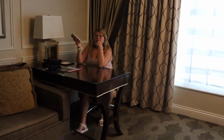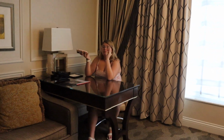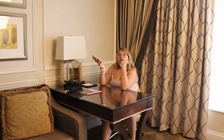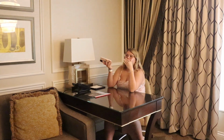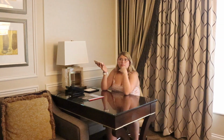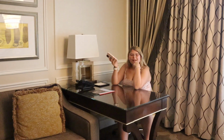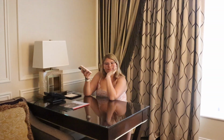Oh, good to know. So you can have basically close to 6 people, 2 in the queen, 2 in the other queen, and 2 here. Now if you have little kids, you probably could fit more. But realistically, 6 people can sleep in this hotel room, which I think is nice. It's pretty awesome. Yeah. Right there is a nice little desk.